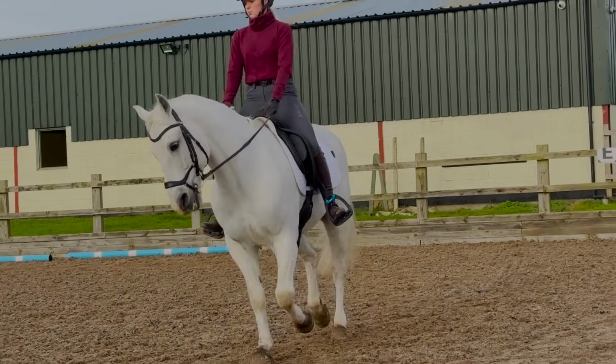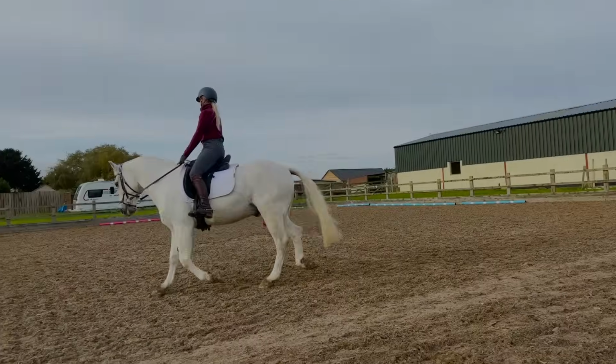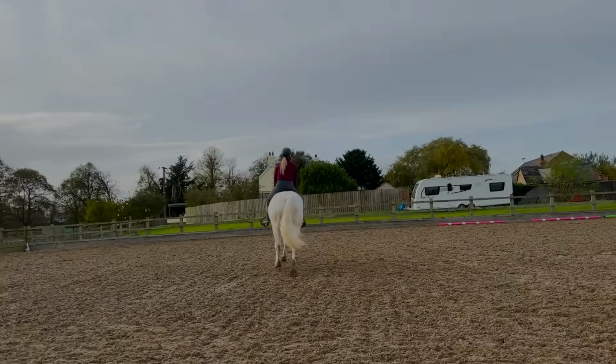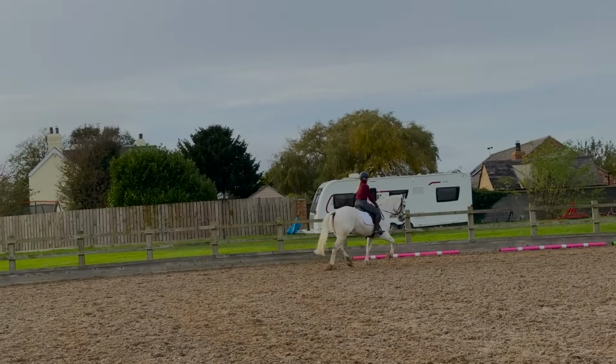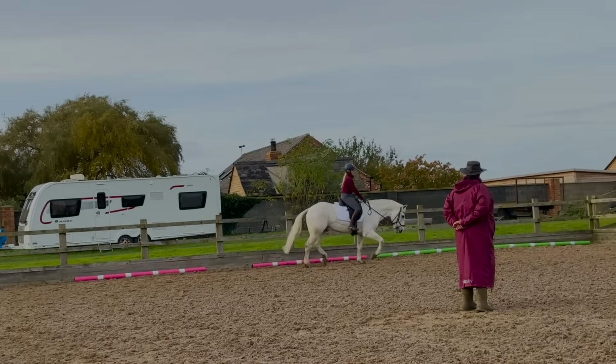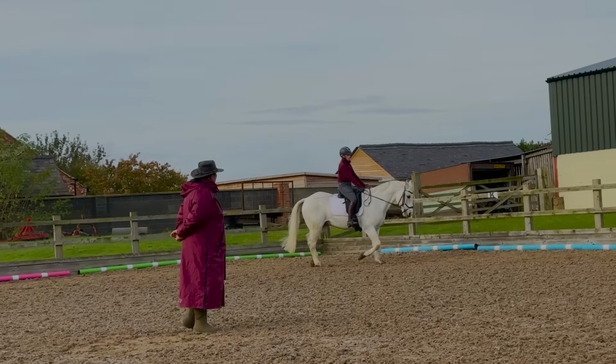So very annoyingly, 20 minutes into my lesson, it cut out. But this is the stage you got to in those 20 minutes of him going around nicely and releasing and loosening his back. So we were really happy with that.